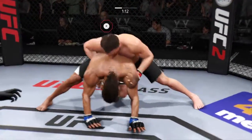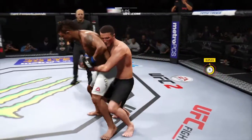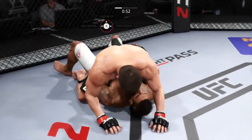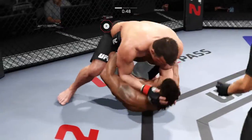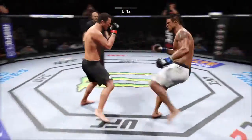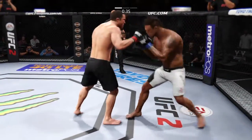Really good movement on the ground. Spins around, gets the back. Sonnen gets the takedown. 1 minute remains in round 1. Good scramble. Nice leg kick. Sonnen with a good jab.